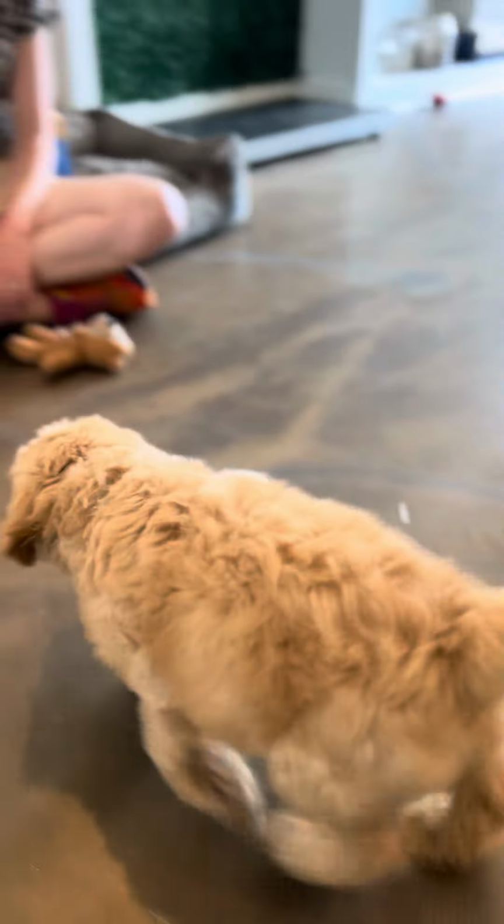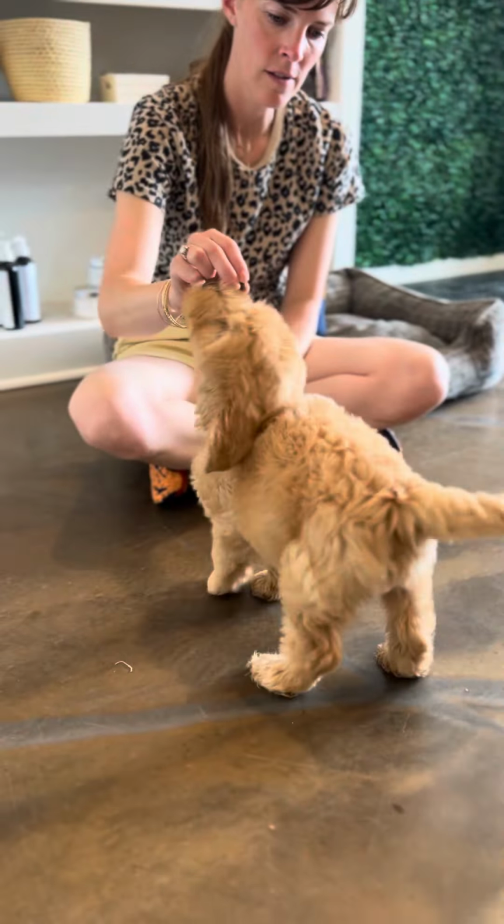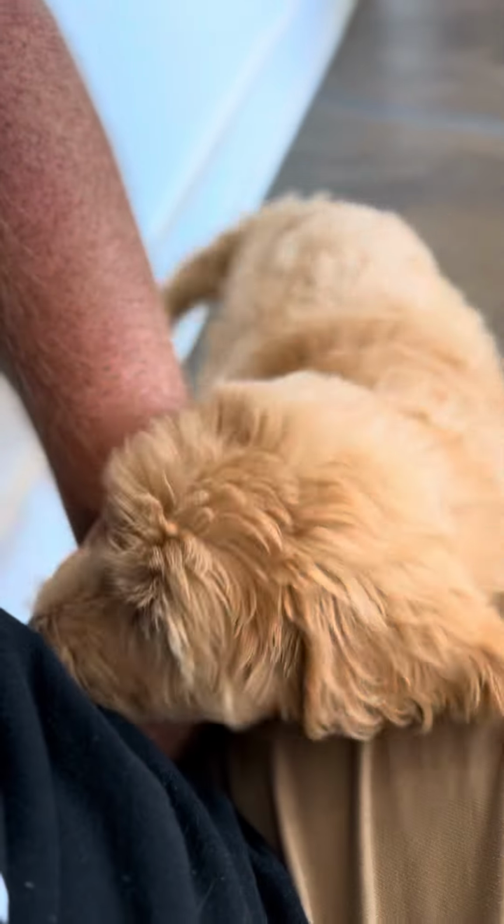We're also going to be discouraging any bad puppy habits like nibbling and biting on fingers and things like that. So if he jumps on me, I'm going to push him off. If his teeth hit my skin, I'm going to tell him no, but I'm going to try to ignore him for a minute. Come here, Jett.